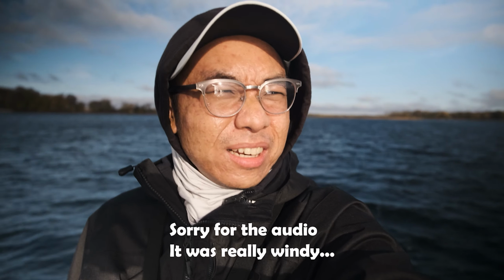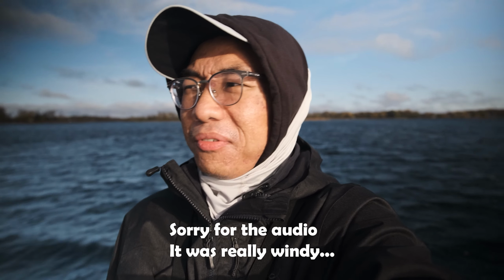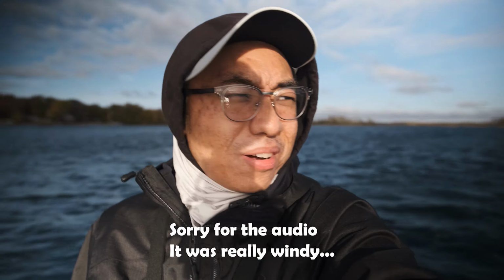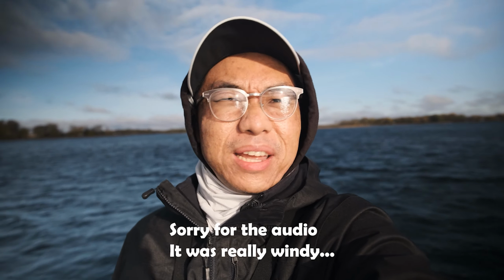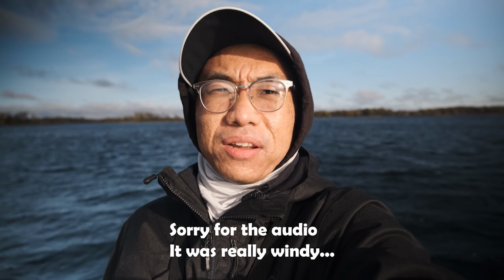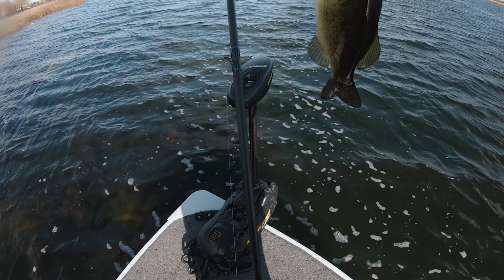Alright, y'all, little update. I'm pretty sure we almost got shot at. That was super close, probably not even 50 yards. There was this hunter that shot a duck. Yeah, that was pretty scary. We moved out of there super quick. But we fished this pump, it's super windy, and there's nothing on it, so we're gonna try to get out of the wind and see if the fish are on there. So stay tuned, let's get it.